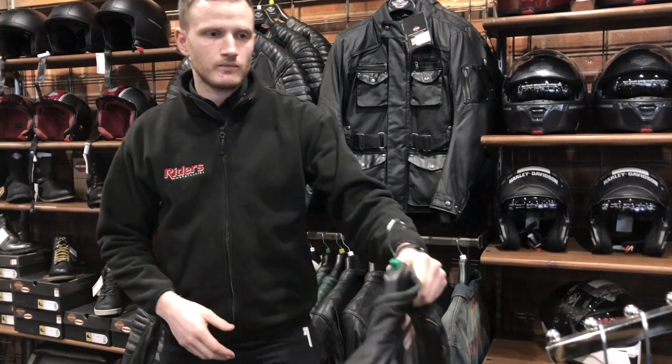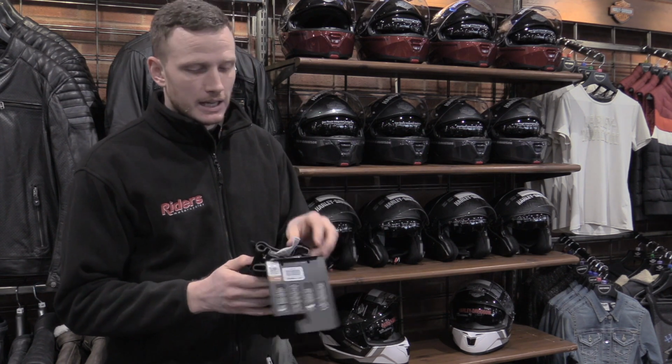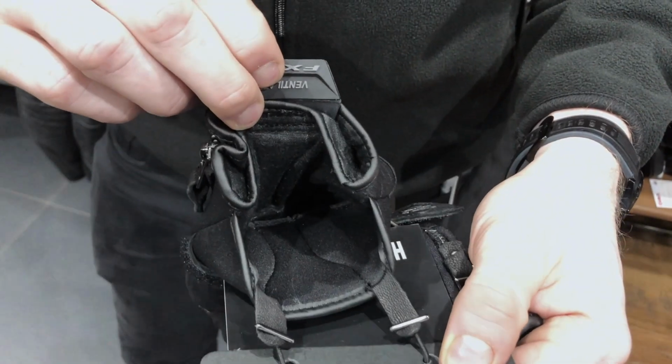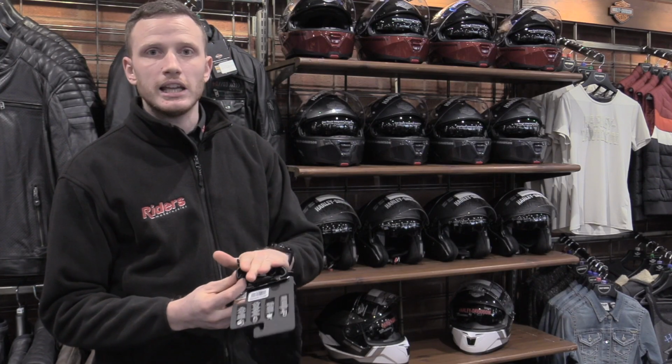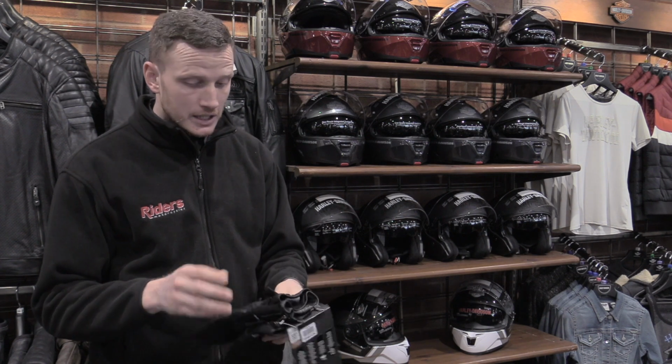And finally, we've got the Harley-Davidson dual chamber gloves. Gone for with these ones, as inside you've got a lovely sort of middle section that allows you in summer to go for the outside. In the winter, you can actually pop that one in there and gives you an extra layer of protection against the wind and general elements.